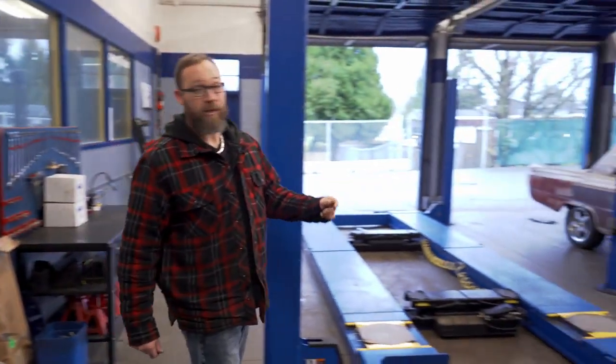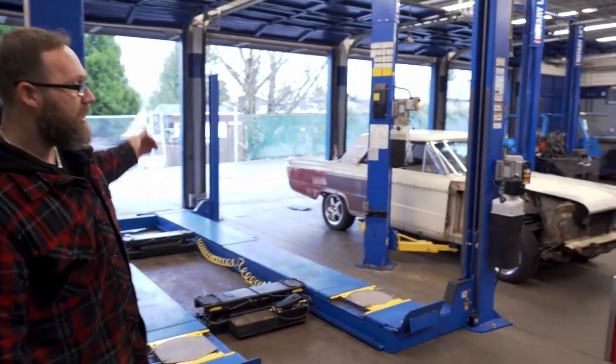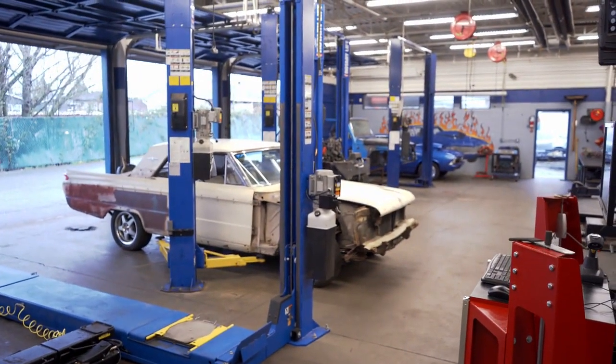After lunch, however, is when the fun really gets started. That's when we get to leave the classroom and we get to go out in the shop. So I'll show you our space out here and some of the stuff that we have to offer. So it's a 5-bay shop, as you can see here. Each bay is set up unique for doing different jobs.